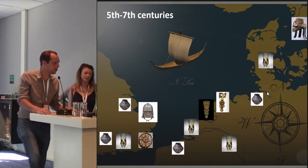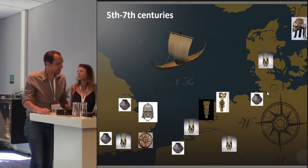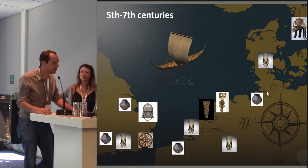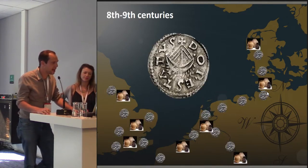To the contrary, we know very well that contacts were very intense already from the migration period onwards, and that these continued from the 5th to 7th centuries and even intensified in the 8th and 9th centuries with a very widespread trading network through which numerous commodities were traded, which was based at a number of major trading hubs throughout the North Sea area.